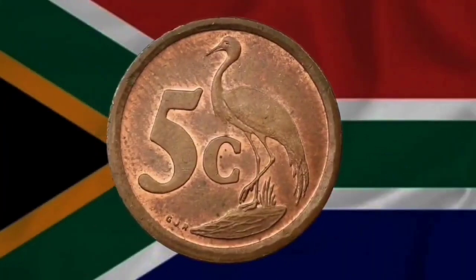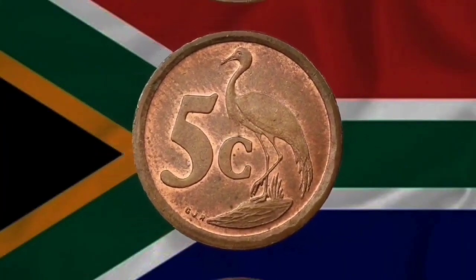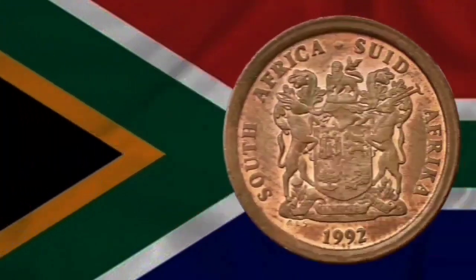This coin, the 1992 5 cents coin. This little copper piece might look simple, but it holds a surprising value and a rich historical background.